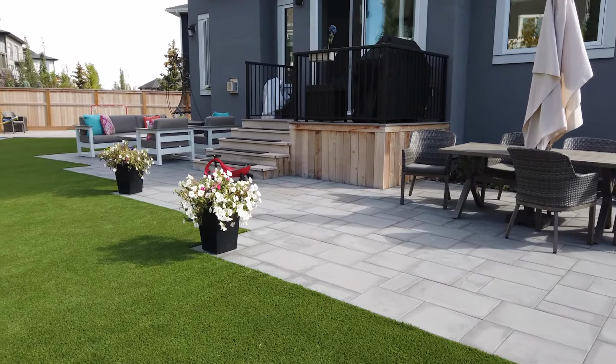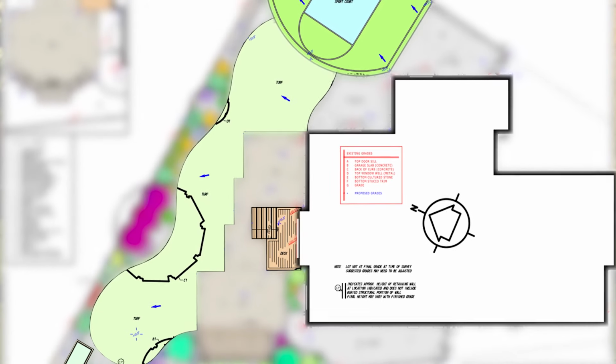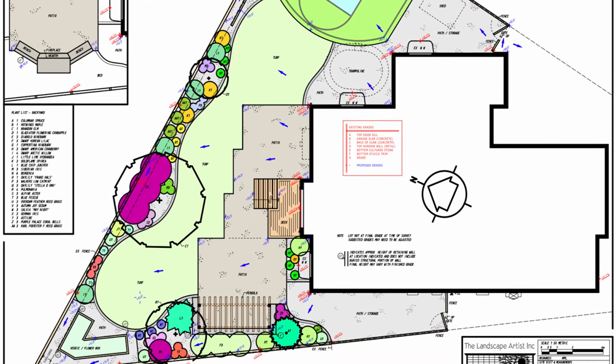Yeah. Our experience with the landscape artist was truly unique. It was probably the most professional home improvement project I've ever been involved in. Right from the design, I think it starts all right there with the design. The design was bang on. And the trades worked all together really well.